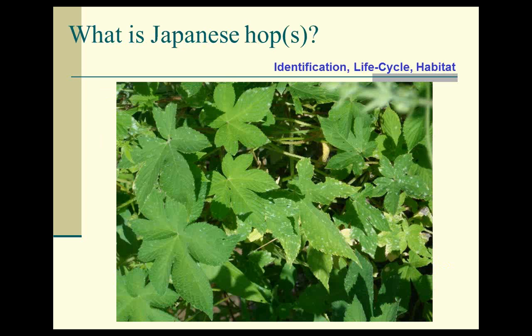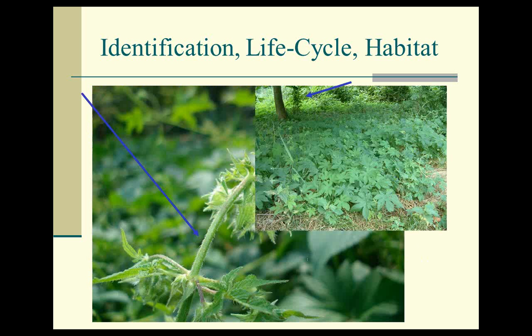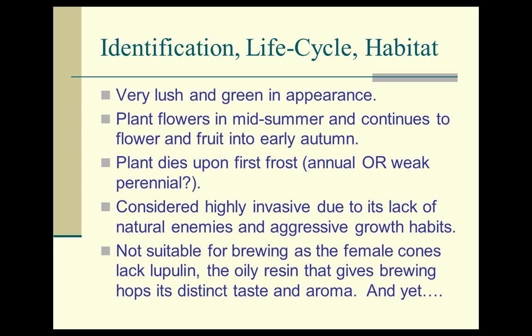So real quick, what is Japanese hop? Invasive exotic plant, imported intentionally, can mostly be found along waterways, roadsides, fence rows. Looks somewhat similar to marijuana. It's in the same family, a climbing or trailing vine, but it doesn't have tendrils. It's covered with what's called spinulose hairs. It's very irritating and can cause skin dermatitis, not quite like poison ivy, but very irritating nonetheless. The plant grows along stream banks there. Very lush and green, highly invasive, dies at the first frost.